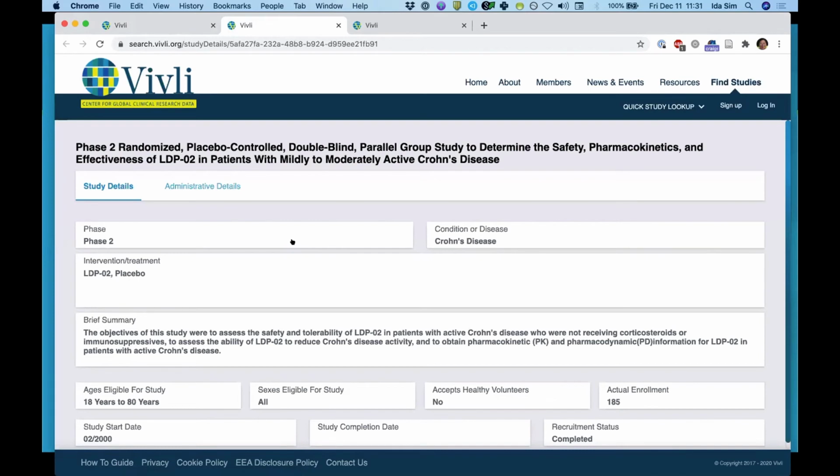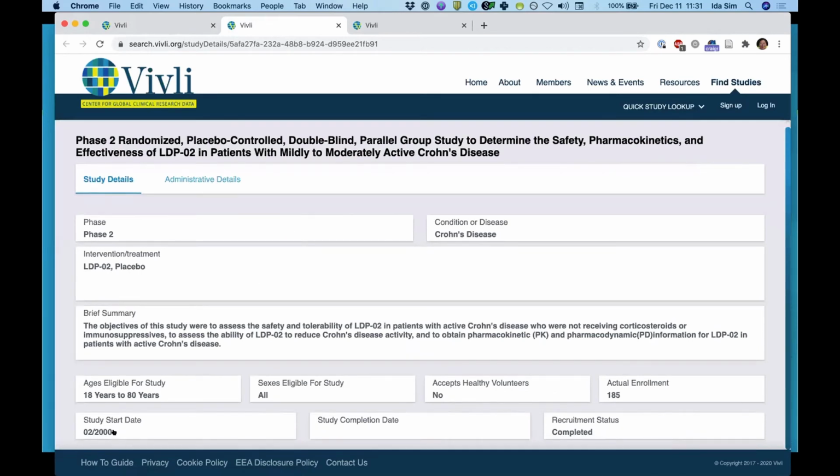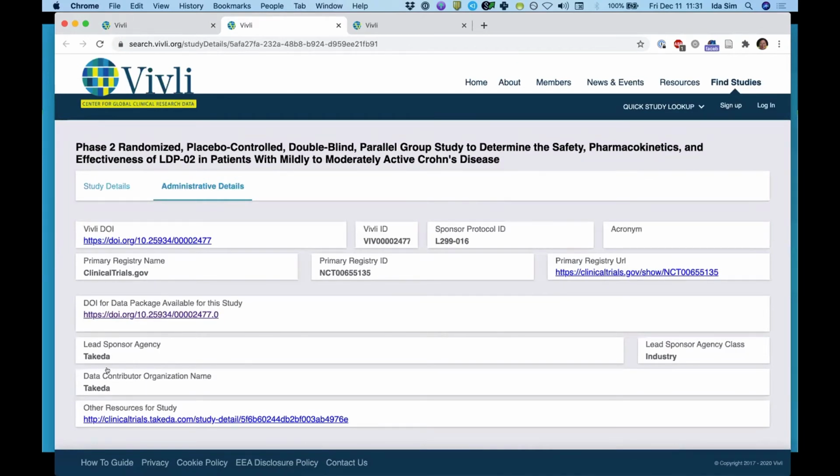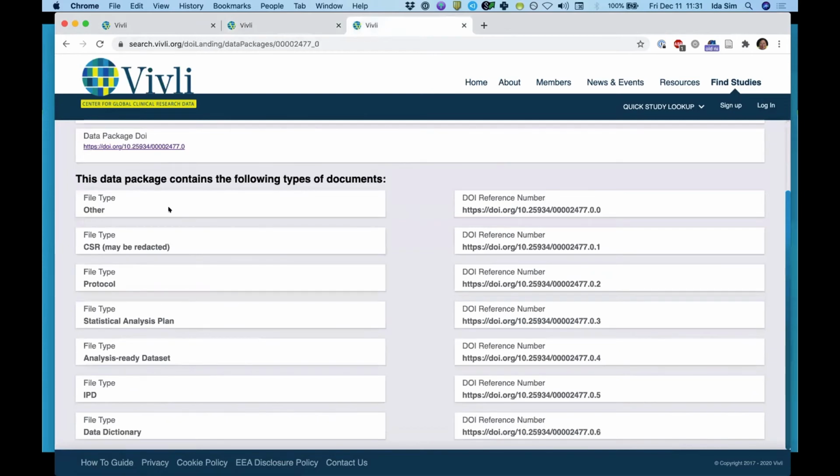And we see, yes, this is a phase 2 study from 2000. These are the participants. And if we look at the administrative details, we see that this is a study from Takeda. And because this study had actually been requested before, there is a DOI for the data package. And if we look in there, we see that the CSR is in this data package, the protocol, the statistical analysis plan. There actually is the analysis ready data set in addition to the IPD and of course the data dictionary. So studies that have been requested will have a data package DOI.